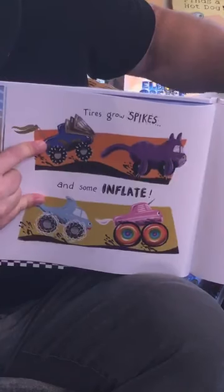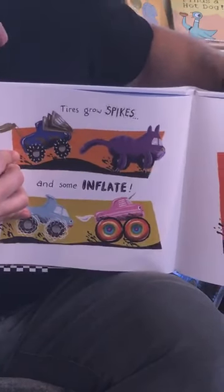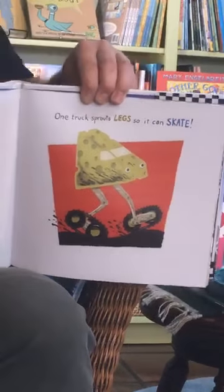Tires grow spikes. And some inflate. One truck sprouts legs so it can skate.